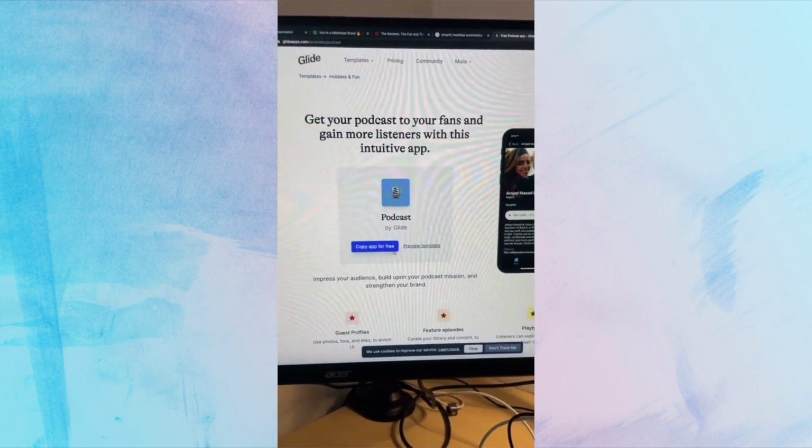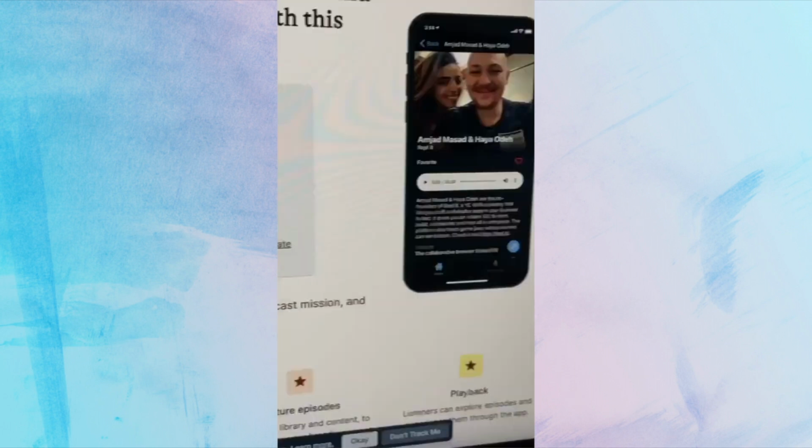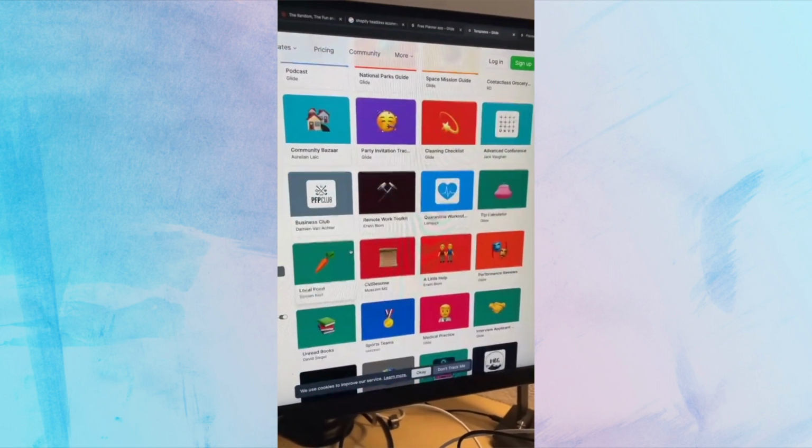You want to build an app for your podcast? They have a template right here. Check out all these templates. And if you get really good at making apps with Glide, you could probably even make some money selling templates.